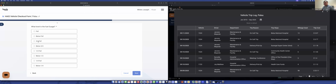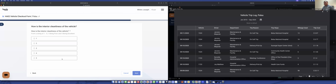Let's go ahead and click one of those. Interior cleanliness: we did this so we can track who's a really messy employee and who is not cleaning after themselves when they use the vehicle. Cleanliness on these vehicles has gotten so much better, because no one wants to have that conversation like, okay, you need to bring the car to the car wash after your use.